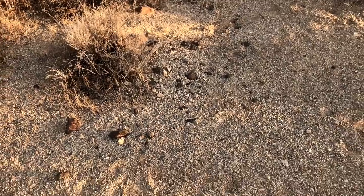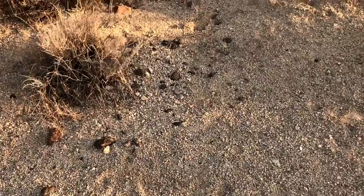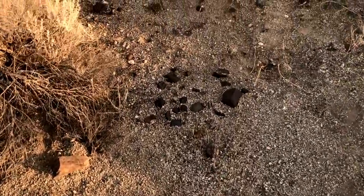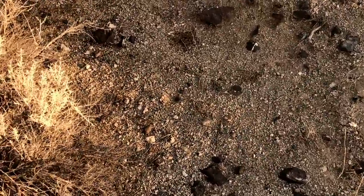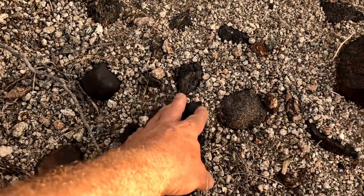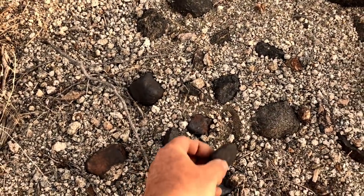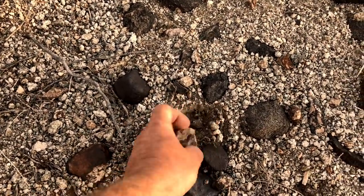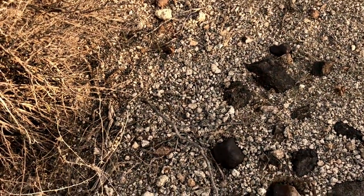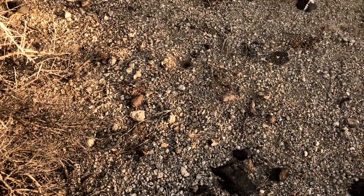This is just walking around out here in the middle of nowhere, and I came across quite a concentration of ironstones in this tiny gully. They're really close to the surface, which usually indicates that the bedrock is very shallow.